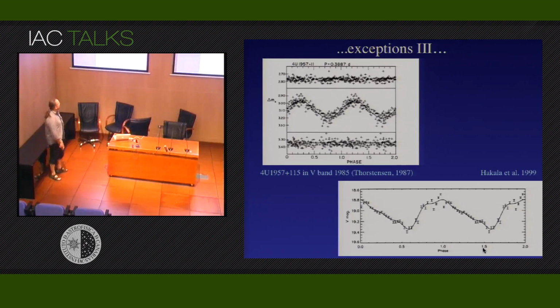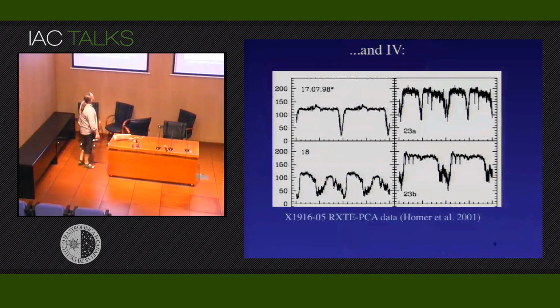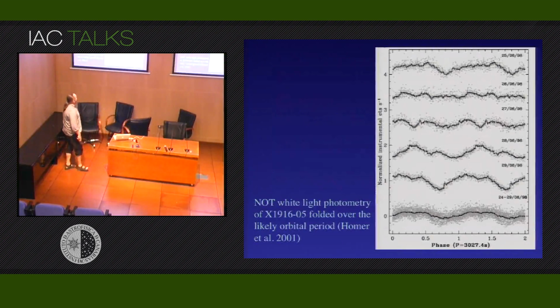Here's another one, 1916-05. This is actually X-ray data from the RXTE satellite, and you can see here that also the X-ray light curves of these systems change quite drastically. Here's one folded light curve, and below is the next night or next day. So there's lots of changes there. And we have some optical data during those observations as well from the Nordic Optical Telescope. And also in here you can see that from night to night, the optical light curve changes quite a bit in shape.